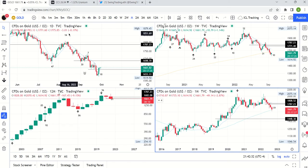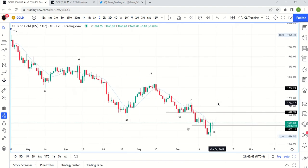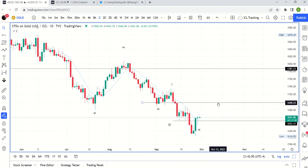Okay, so here is our precious metals update, our gold stocks update. We'll also look at silver stocks. Generally, silver miners are moving in the same direction as gold stocks, so we'll kind of focus there. We will start with gold. We'll start on the daily chart, and so we now have 3 green days in a row.